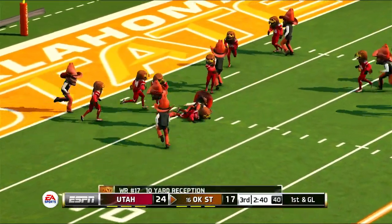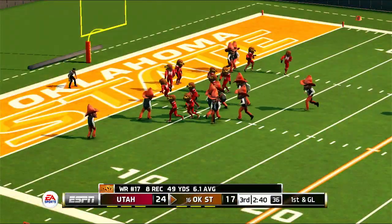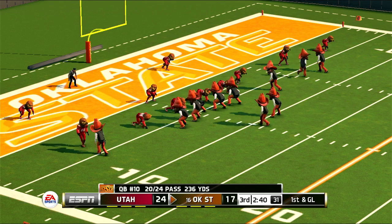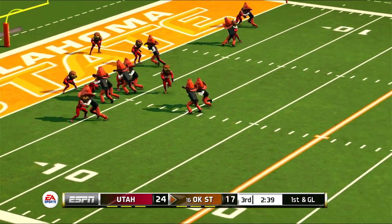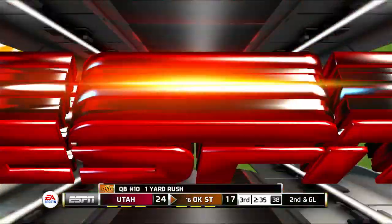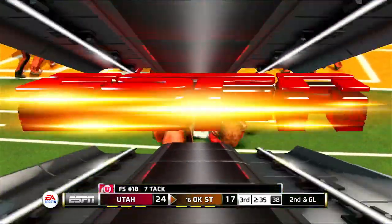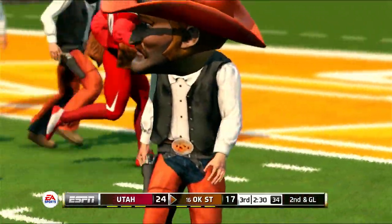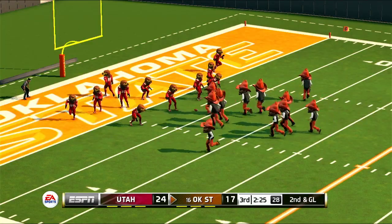Quick strike to the receiver, and that sets them up for first and goal. That makes it first and goal. And they make the stop at about the 3-yard line. We've got second and goal, 3 yards for the touchdown.